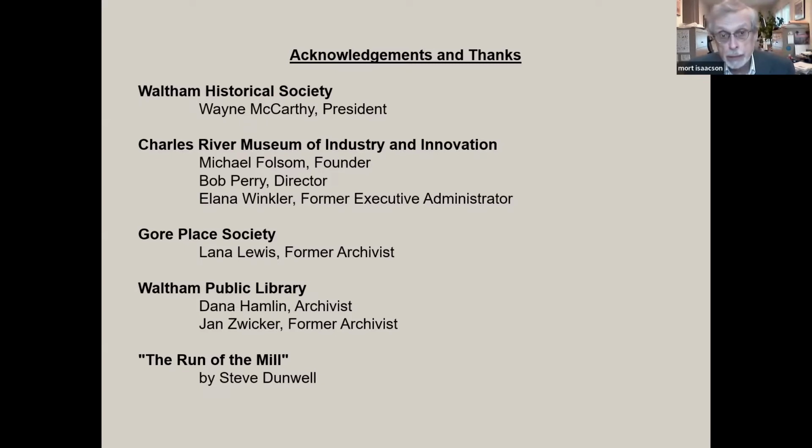I'd also like to thank the Charles River Museum of Industry and Innovation for both helping me gather materials at various times and for permissions, in fact, for all of these people to use some of these materials. First of all, Michael Folsom, who was the founder of the Charles River Museum, did a lot of research on the mill area. And in fact, he's the one who discovered that the original mill girl boarding houses still exist, although they've been moved. At least I believe he's the one who discovered it. And this was in the 1980s. Unfortunately, Michael is no longer with us.